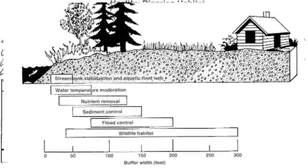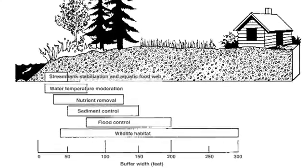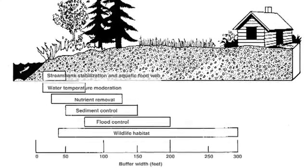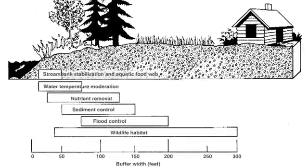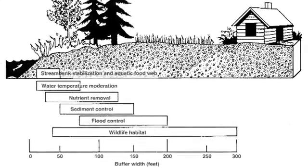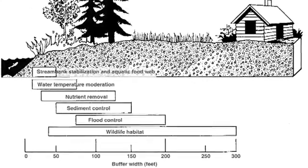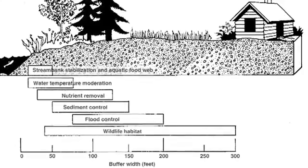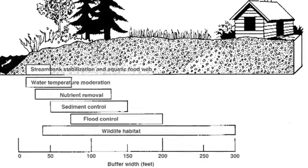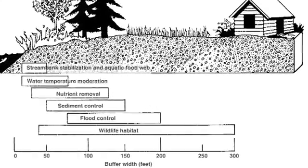It is protecting our lake shoreline by offering it a 300-foot vegetation buffer: 50 feet to stabilize soil and food web, 75 feet to moderate water temperature, 125 feet for nutrient removal, 150 feet for sediment control, 200 feet for flood, and 300 feet for Eyak Lake's diverse wildlife. Currently, the city of Cordova mandates a 20-foot vegetation buffer.